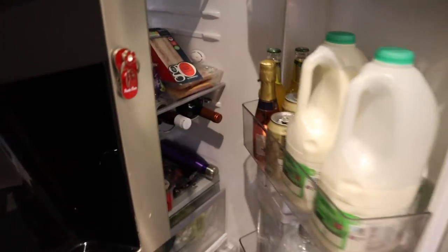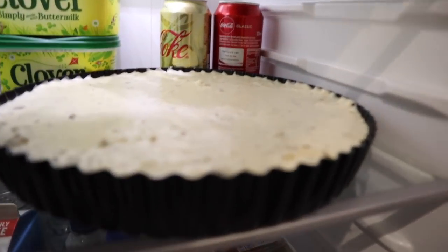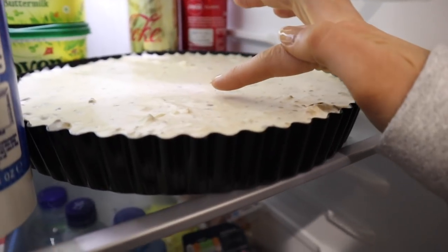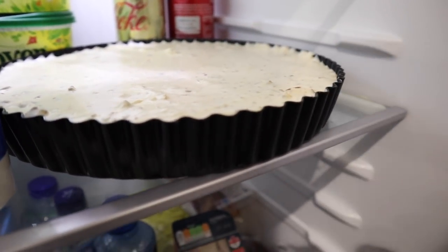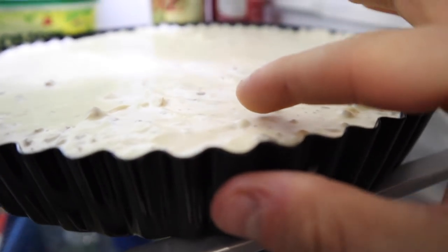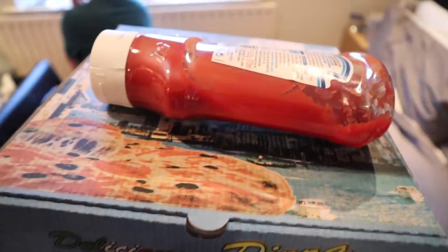Time to check on the cheesecake. Damn, girl. Do you want to touch it? Yeah. Go on, be careful, careful. Not in the middle, not in the middle. It's not set. No? No. Tastes nice though. No, it's definitely not ready, but tastes good.